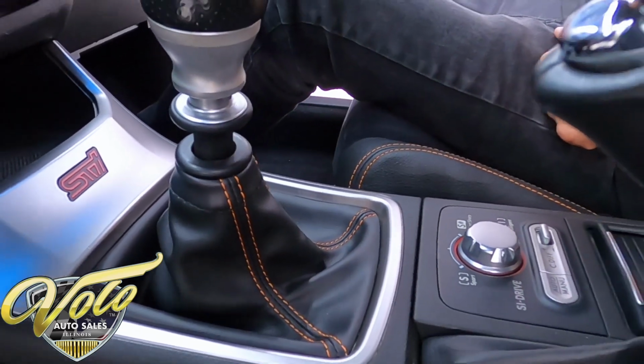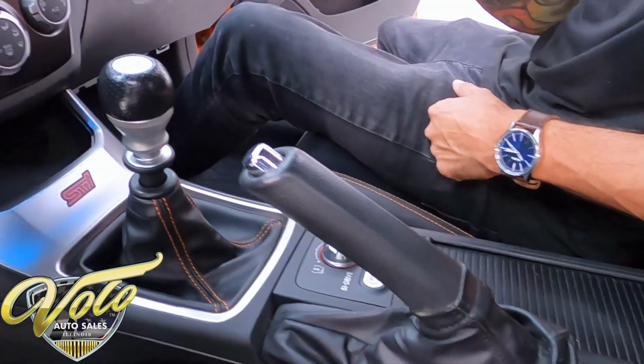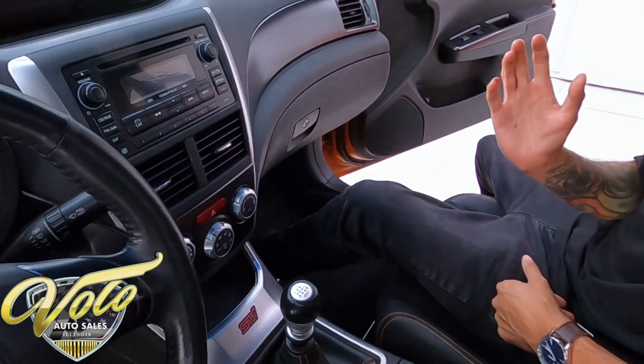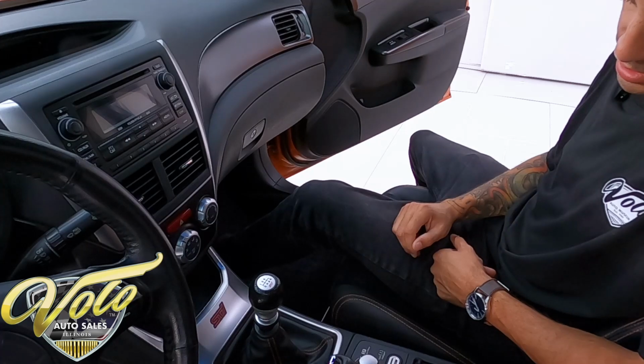This does have reverse lockout. These also have active hill assist. So if you're on a hill and you're at a complete stop, when you put it in gear and you let off the brake, it does hold the car in place until you get going. So that's really nice to have.